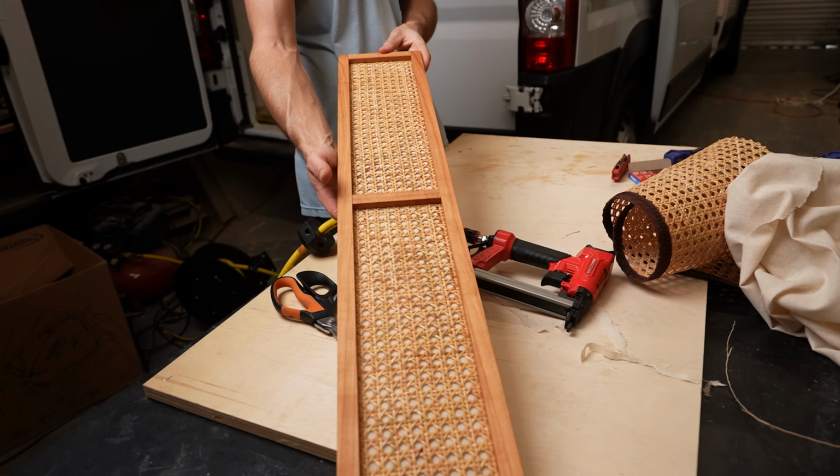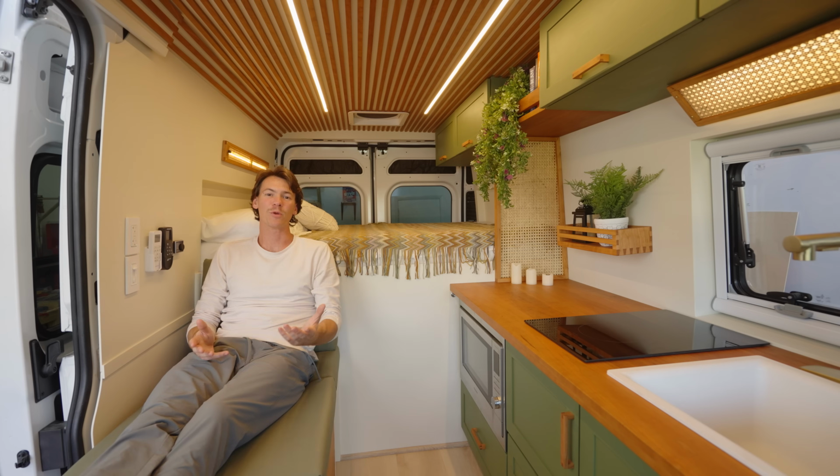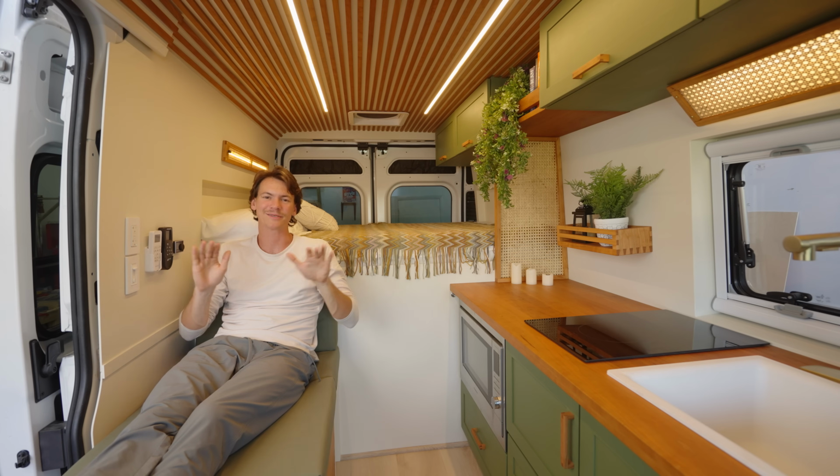Yeah, look at that. That's gorgeous. At night when you're winding down for bed, it's best to turn off the overhead light completely and only use these two indirect lights, and it just sets the ambience and the vibe so nicely throughout the van.